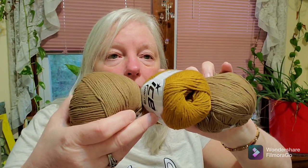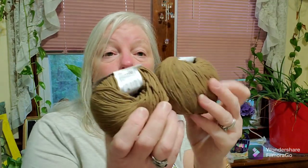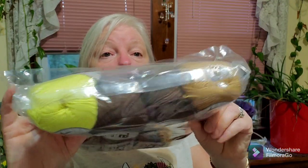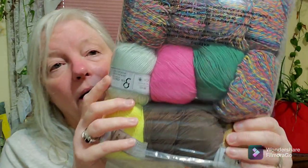On Ice Yarns, it does not tell you the name, but I got these three colors. I don't think these are, oh, these might be the same. Let me see, we'll have a number. Yeah, these two are the same. So I got these two browns, and don't mind the crinkle again. It's not a resealable bag, so I got more browns here, and a yellow, and a brown, and grays, and pinks, and then this is the yarn that I'm going to join with.